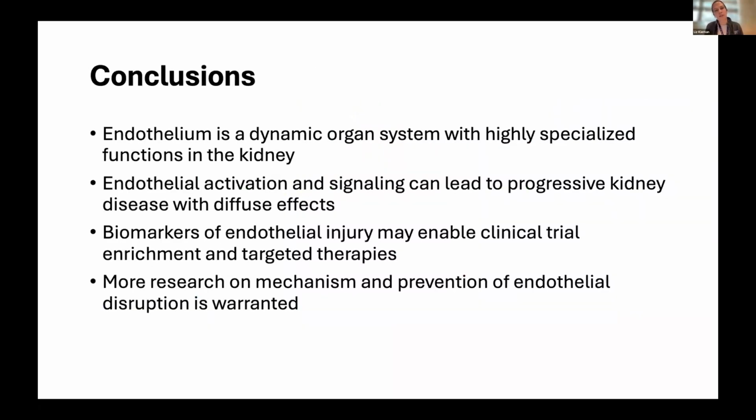So to conclude, the endothelium is a highly dynamic organ. I hope I've convinced you that activation and signaling can lead to progression of kidney disease with myriad different effects, that perhaps we can use biomarkers to enable clinical trial enrichment and help with targeted therapies, and that more research on the mechanism and prevention of endothelial disruption is warranted.